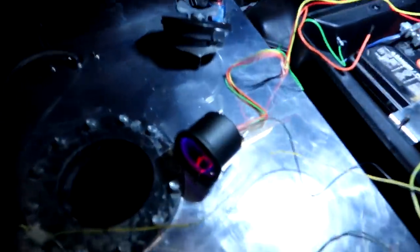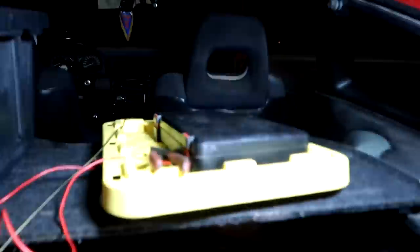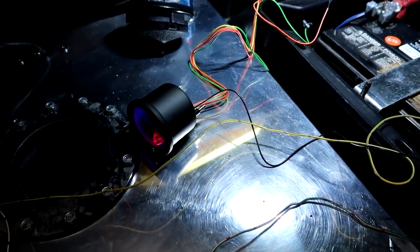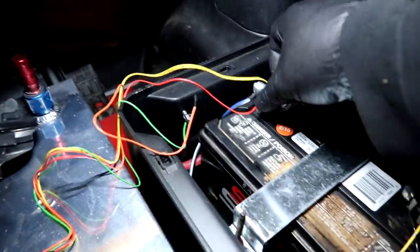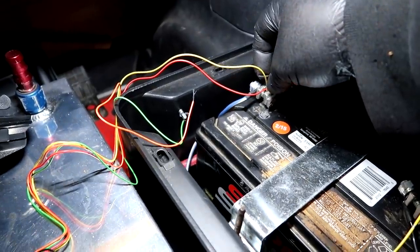So update, I got my interior put back together. Can't really tell, but the only thing missing is the center console because I still have to put the gauge in. But I'm gonna show you guys really quickly what the instructions said to do. The red wire right here is constant 12 volt. Yellow is a switch 12 volt.